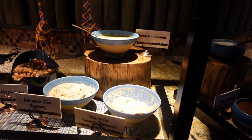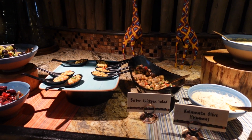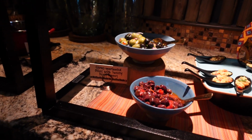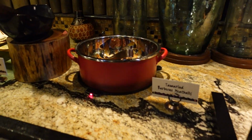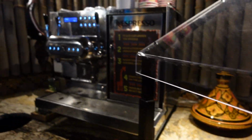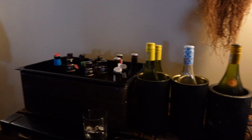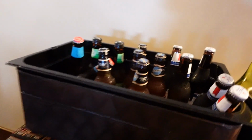More hummus options this time. Sun-dried tomato hummus, coriander hummus, Colorado olive hummus, Berber chickpea salad, citrus marinated olives with sweetie drop peppers, tamarind barbecue meatballs, sliced watermelon, peanut butter and jelly, fresh coffee selections. Got your wines now out here, your selection of beers. You have a Michelob Ultra, Blue Moon, Indie Orchard. I know they have other selections in the back, like IPAs. Check out this cool little can opener. Looks like a zebra. Pretty cool.